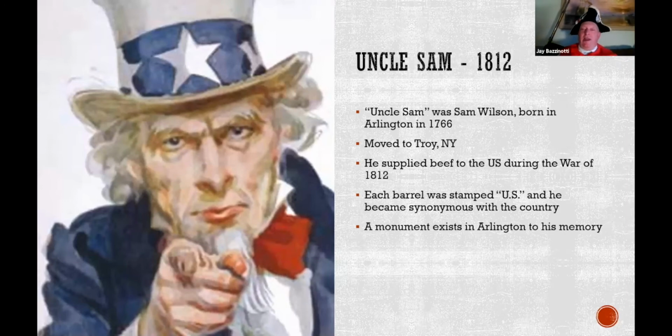Uncle Sam comes from Boston. He was born in Arlington in 1766. And I want to say that when I say Boston, I mean Boston and the environs. So I hope you won't jump on me because some of these things come from around Boston. Uncle Sam Wilson was born in Arlington in 1766. And later on, we'll see his monument that's there. He supplied beef to the U.S. during the War of 1812, and they were stamped U.S. for and he became synonymous with the country as a result of that. Later on, one of the hidden things that we'll see is the monument to Uncle Sam in Arlington.